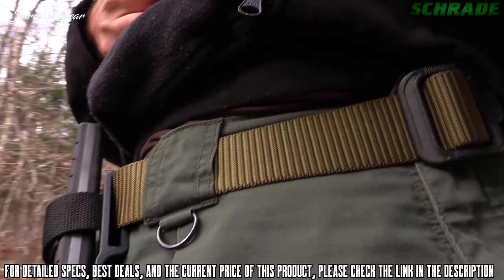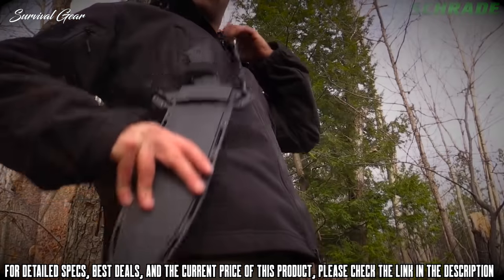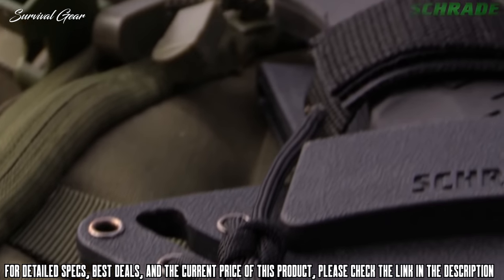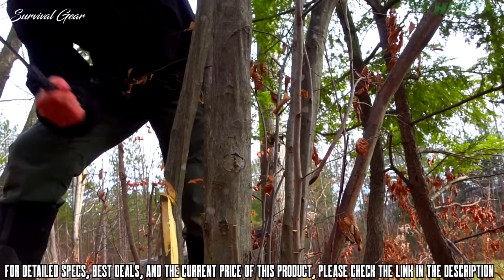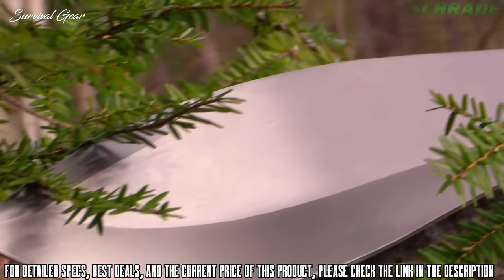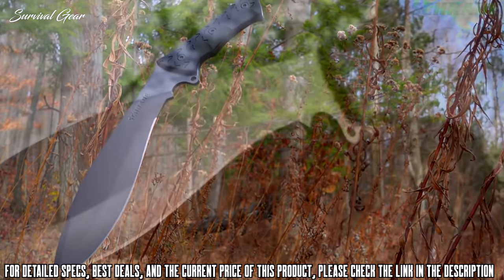Carry the SCH-F48 on any belt or use the included strap with adjustable pad to sling the blade over your shoulder. Easily lash or strap the knife onto a pack using the plentiful array of grommets and slots. Designed for hard use in the backcountry, crafted from premium materials, and built for a lifetime. This is the Schrade SCH-F48 Jethro Machete.